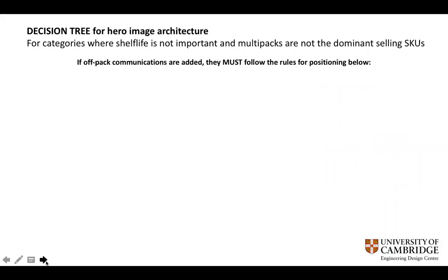So now I'm going to look at the decision tree for hero images. I showed you at the start that there were 4 different types of standard hero images. And it actually took us about 2 years to work out how you tell as a brand team which one of those images is right for me. How do I make that decision? To start with, we thought, well, if you're ice cream, you do one thing. If you're personal care, you do another thing. But then we realized, actually, there is a decision tree that's more general than that.